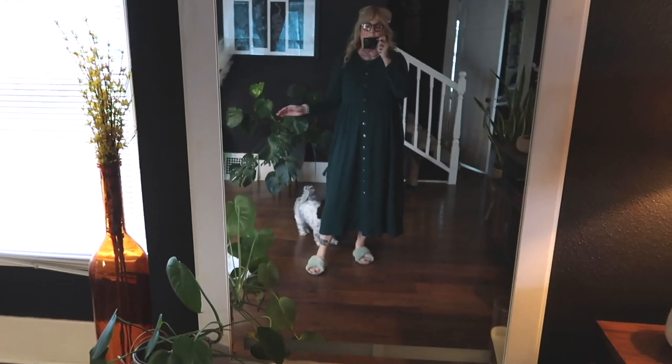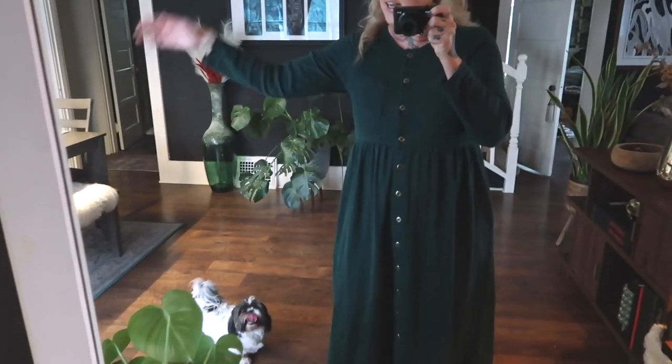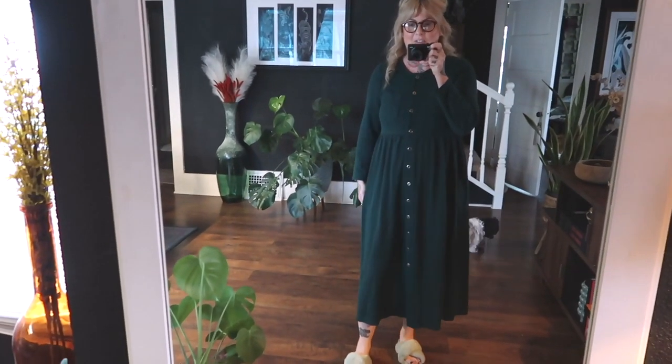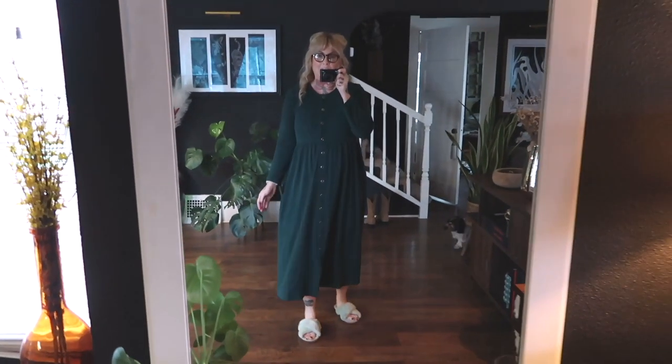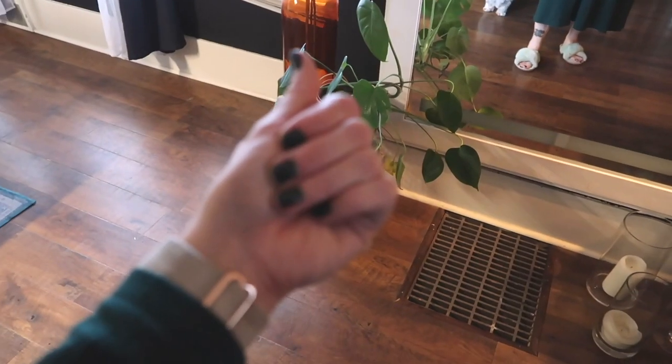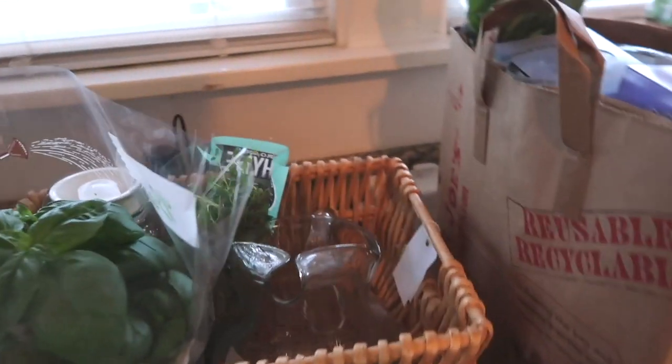I got complimented on the dress. This gal said that is the most perfect autumn dress I've ever seen. And I said, I know. Isn't it so good? And we sat there and talked about it. And I told her I thrifted it. We had that whole conversation, but she's like, it's the most perfect color. And I was thinking, I totally agree. I actually even ended up painting my nails and my toes this kind of forest green color just because it's so pretty.